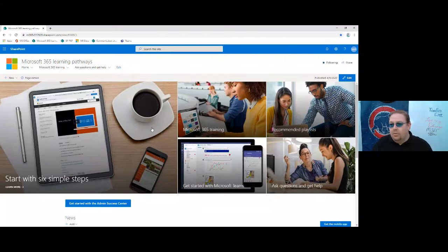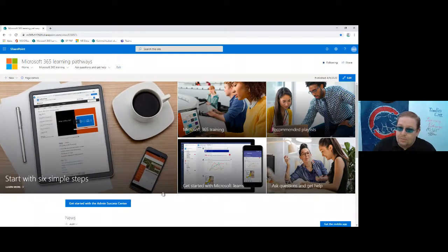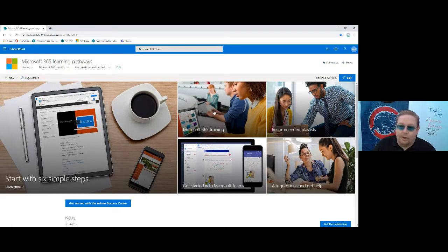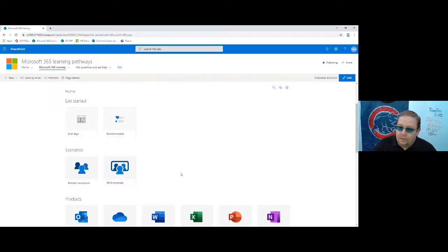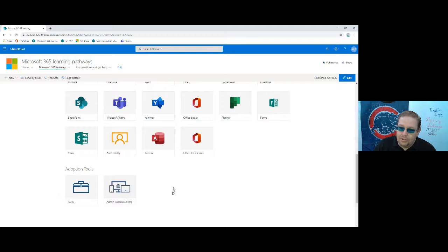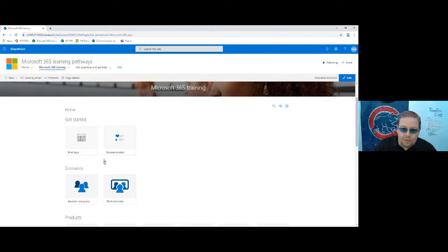All right, so what Learning Pathways did was it installed your communication site. It created all the pages that you need by default. And then it added all the web parts in the default. So you'll want to go to Microsoft 365 training. And then in here, this is all of your custom content that has been brought into your tenant. And it's deployed everything.